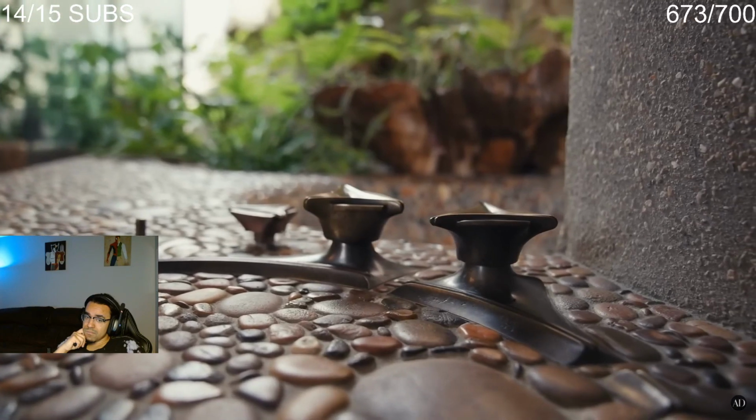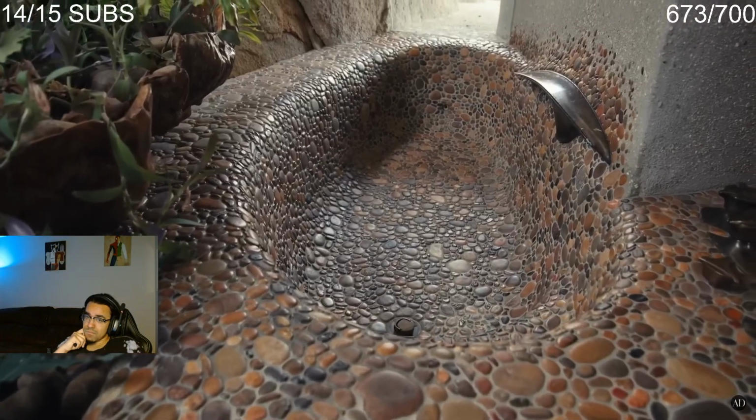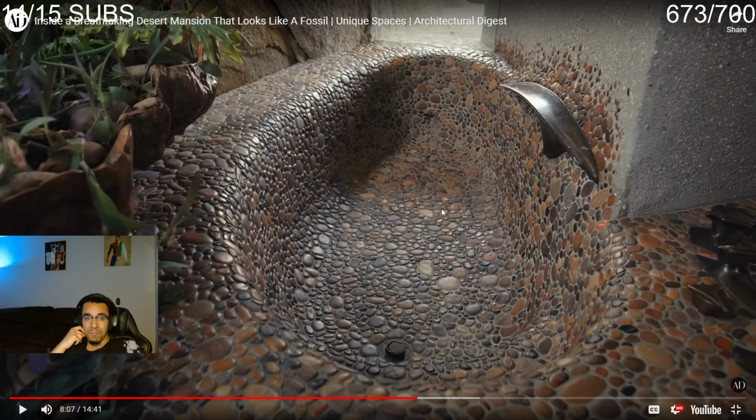We use these in the bathroom, and this is just a continuation. That's the bathtub? Shit, I don't know how I'd feel with that on my feet all the time.